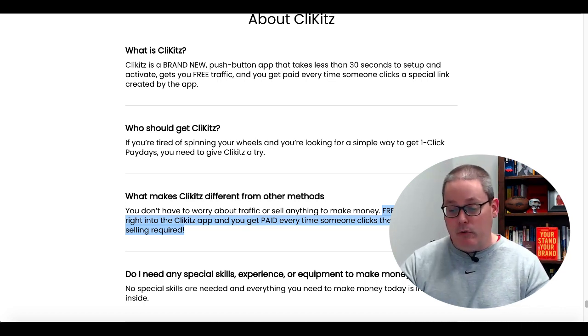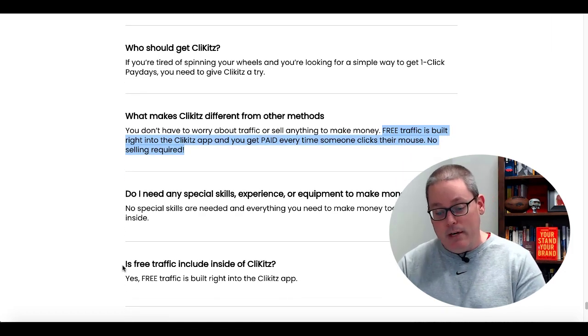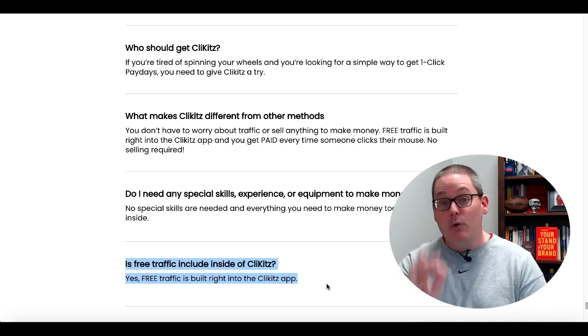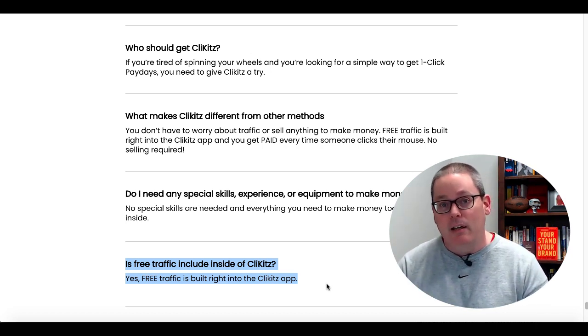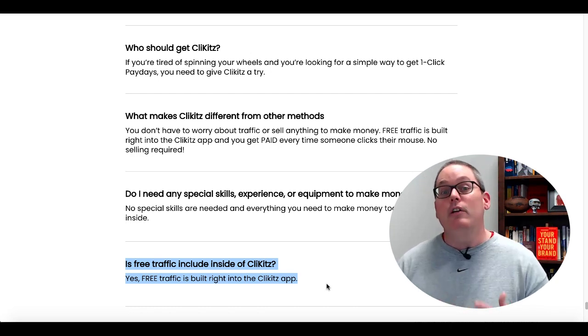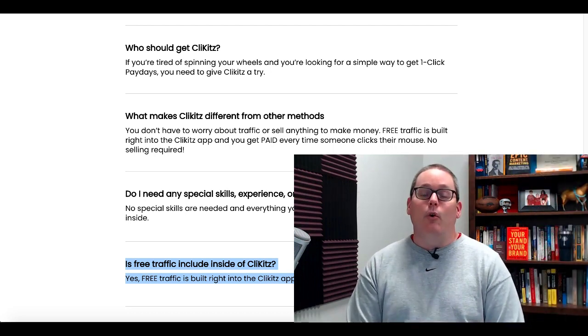Do I need any special skills or equipment to make money? No special skills are needed. Is free traffic included inside of CliKitz? Yes, free traffic. That again is the social share buttons that I showed you inside of the app. If you believe that that is free traffic, then I have some beachfront property here for you in Arkansas that I will sell you dirt cheap. So again, avoid CliKitz for a one-time price.